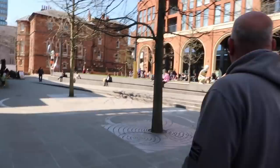Well, I think it's time we go for a stroll. Let's see what Aylesbury has to offer. It's another beautiful day out here. I wonder when the theatre's reopening. Lots of outdoor eating places here. Lots of people out enjoying the sunshine.